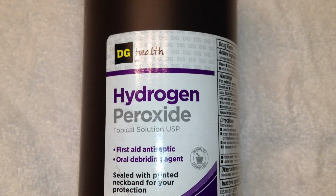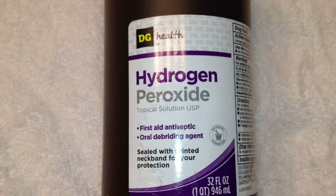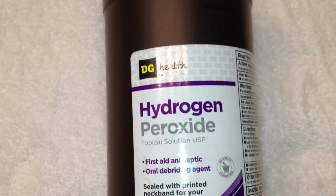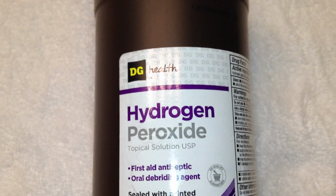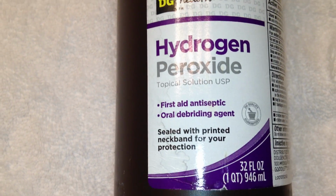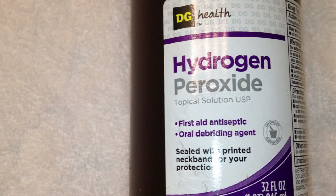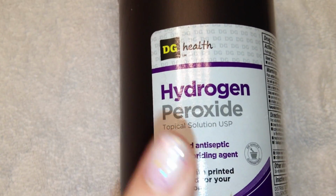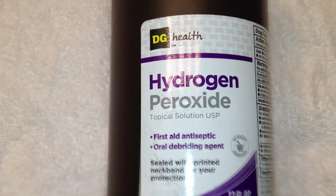Now this is a staple in my prepping supplies. I strongly believe in it for treating scratches and abrasions and wounds, to handle them quickly and get them done so you don't have to worry about them becoming severely infected or anything like that. But this little bottle has many more purposes other than just wound cleaning.